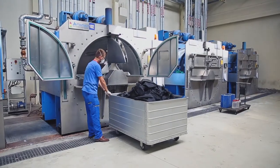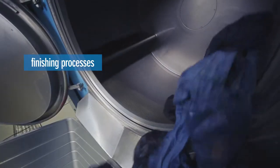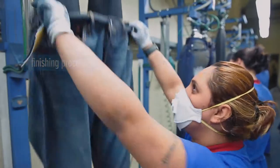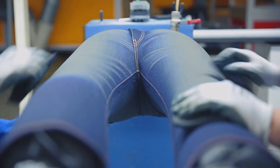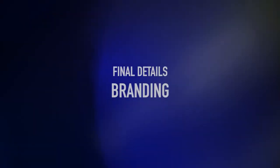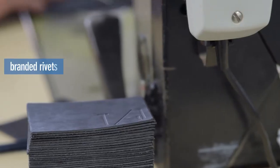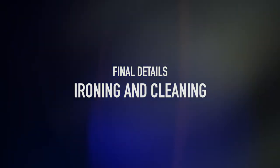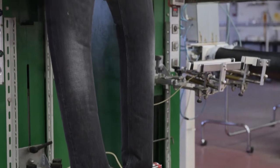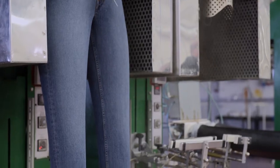Placed in large baskets, the jeans are taken to the laundry. In the laundry, the jeans are washed and treated with finishing processes. In this phase, jeans acquire their most stylish features. They are bleached, abraded, and scraped. After the stitching and finishing touches, the jeans are branded with rivets, buttons, and leather labels. Ironed using a steam jet machine, the excess threads are removed from the jeans.